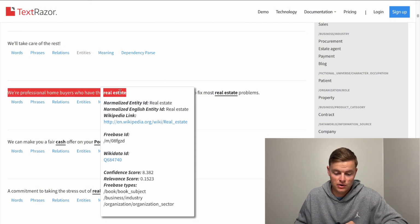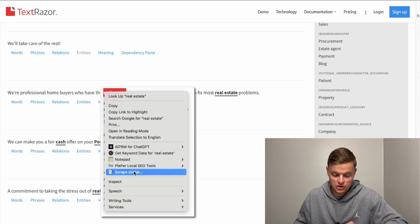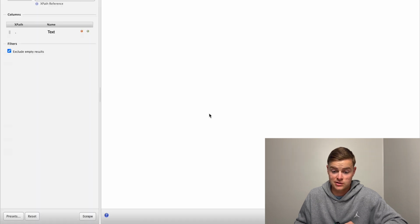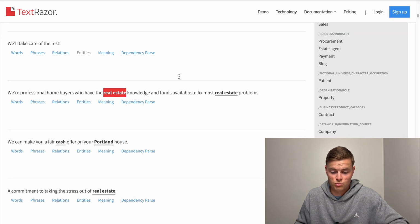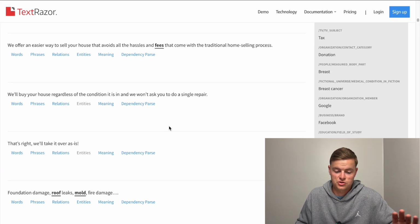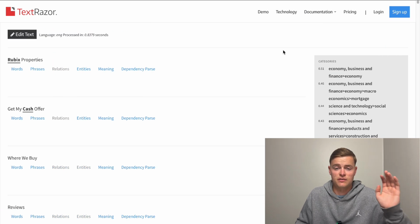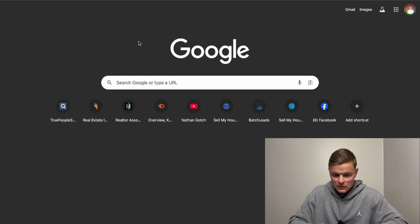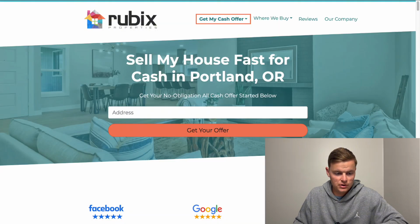And what I like to do is I would highlight this, and then I also have a Chrome extension called Scraper, where you can just click Scrape Similar. I need to reload this page, but I'm not going to do that because I'm recording. I don't know if you can see that. But anyways, you just download Scraper, and you'll be able to scrape all of these at once instead of having to physically write them down.